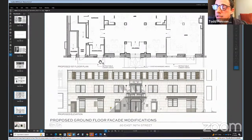Then the lobby is in the middle, still accessed through the double doors at the center. And then to the far right, the double windows become double doors for access from the sidewalk to a cafe that the lounge and restaurant operator would like to create. Next page.